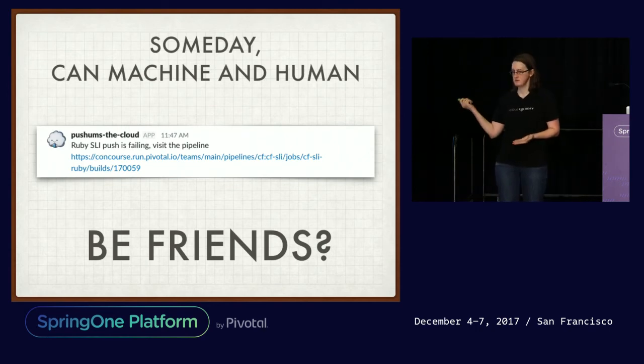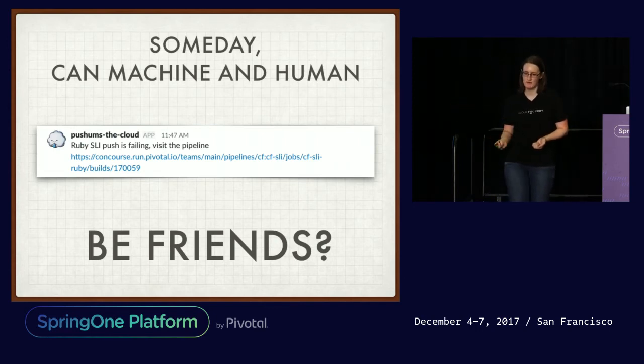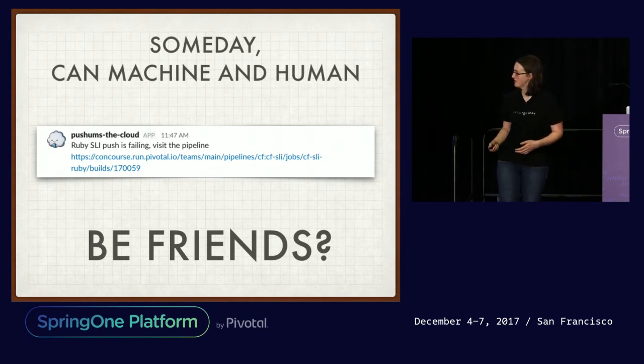So we actually sometimes try to make our monitoring cute. This was a deliberate decision. Pushums the cloud tells us when the SLIs are failing, in part on the theory, and we're still experimenting with this, that humans are going to be more sympathetic to a cute misbehaving machine than a not cute misbehaving machine. It does seem to help. We do seem to like it, but it's just something that we're playing with.